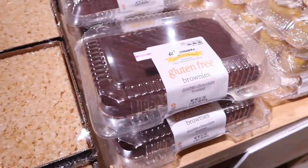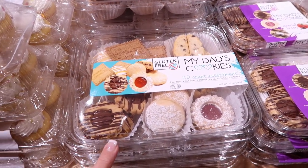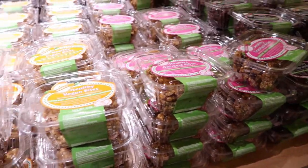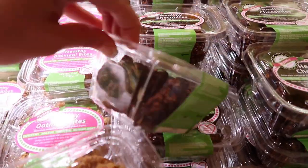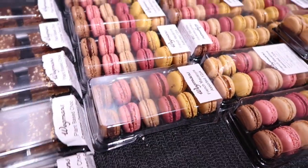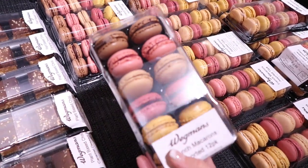Rice Krispies, brownies, little cupcakes. Ooh, look at this. Assorted cookies. Those look good. Ah, they've got a great selection for gluten-free. That's nice. Choco bites, healthy choco bites. Wow, that looks good. Macaroons. French macaroons assorted. No gluten. Oh, so good.